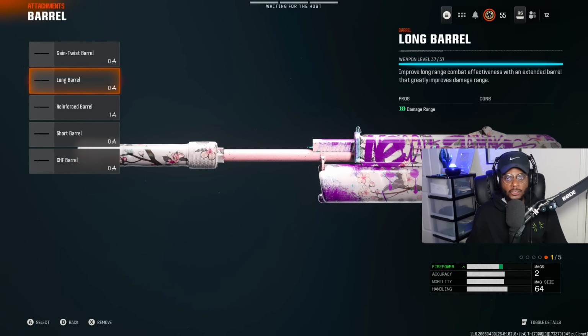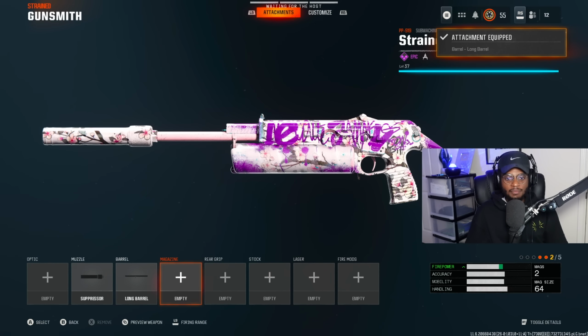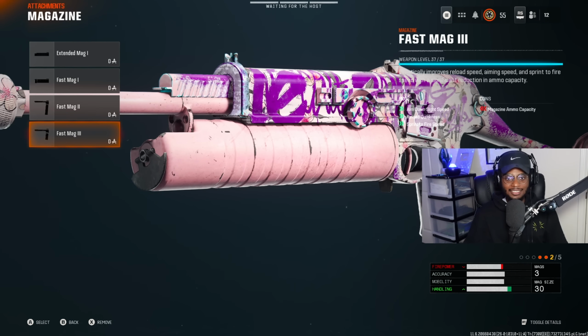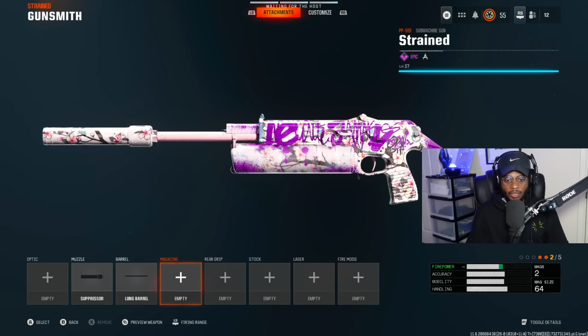If you do not run this, you're going to feel this weapon is kind of a hit marker machine at those medium longer ranges. We don't want that to happen. Now for the magazine, we're going to be leaving this alone. We're going to be fully utilizing the 60+ round mag this gun comes with by default.